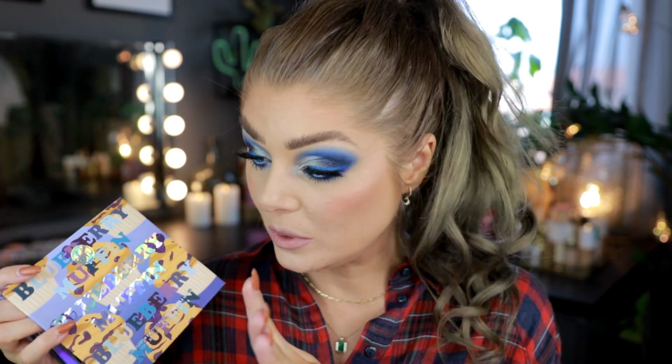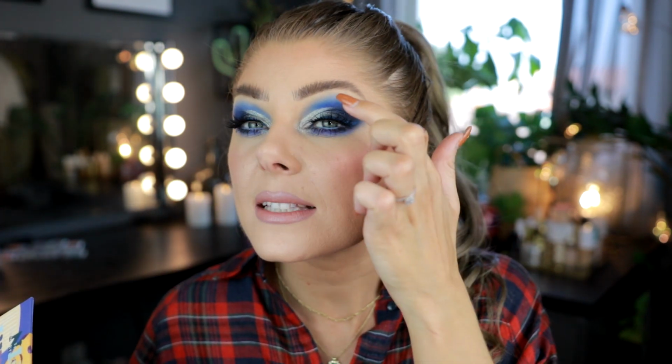I am very, very impressed. The only thing I wish is that they had one more metallic blue. These two are fairly similar neutral shimmers. Well, one is darker and one is a bit warmer, but one of those could have been a sky blue shimmer, like the one they have in the Colourpop Blue Moon palette. That would have made this palette 10 out of 10. But I still think it's 9.5 out of 10, just from using it twice, but I am very, very impressed. I'm gonna be keeping my eyes open for more BH Cosmetics palettes in the future.